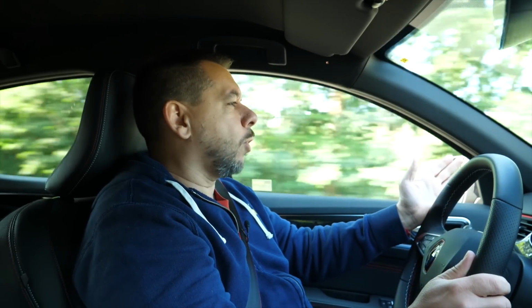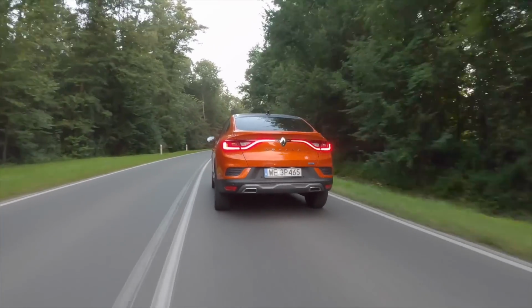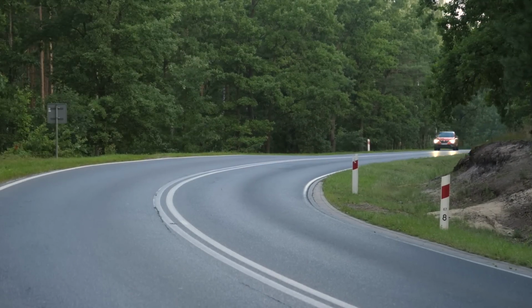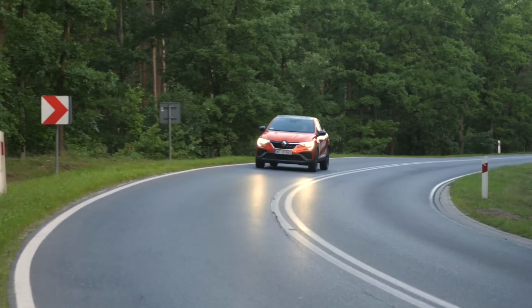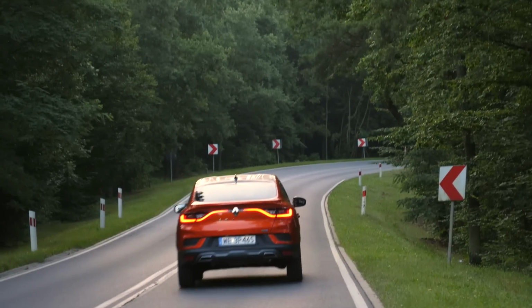The Arkana is no towing champion regardless of the powertrain. The mild hybrid can tow up to 900 kilograms braked and 705 kilograms unbraked. The full hybrid can tow 760 braked and 750 unbraked. But I assume you're not buying the Arkana for towing. A bike rack on the tow hitch is more likely.